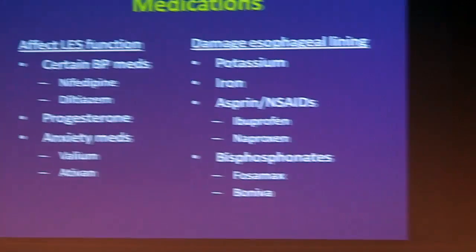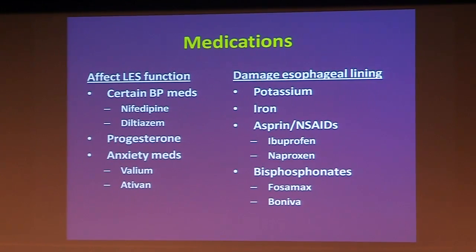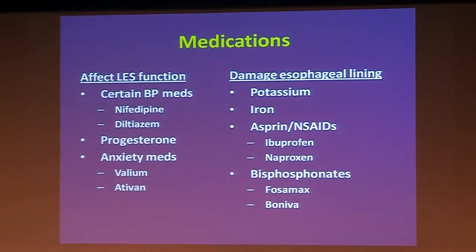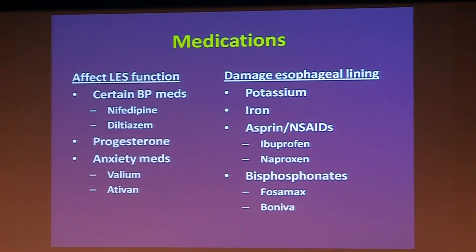There are a variety of medications that can lead to worse reflux. Two breakdowns can be either affecting the function of the lower esophageal sphincter, or the medication can damage the lining of the esophagus. In terms of the first category, certain blood pressure medications that can relax the sphincter muscle include nifedipine and diltiazem. These are the generic names. There's a variety of trade names, which I won't go through.